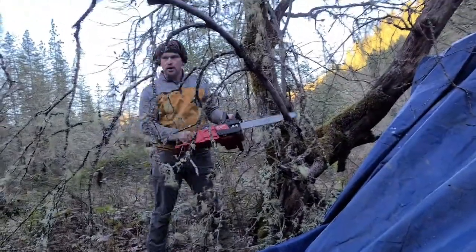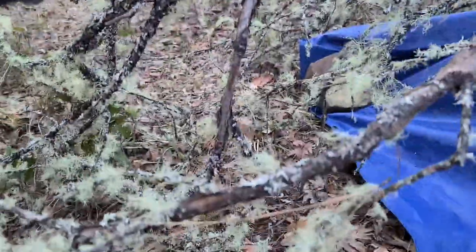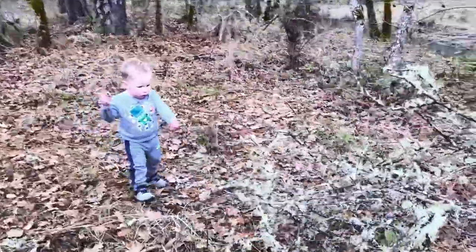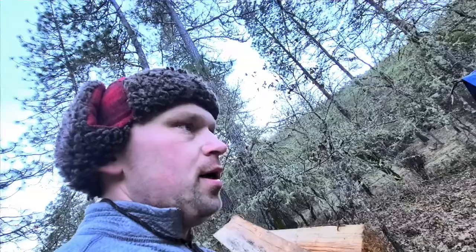Pretty sweet. And look how it burns it out. You breaking some kindling? Good job, River. I think we'll do our fire out this side.